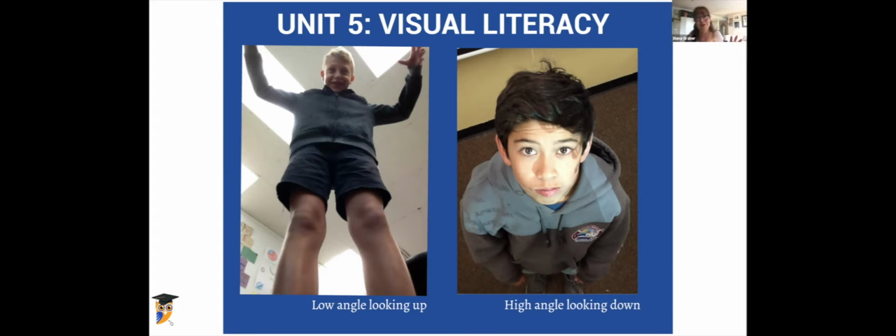The way you take a picture tells something completely different. For example, the boy on the left is the shortest boy in the class, but the way the picture was taken makes him look like the tallest. The boy on the right was the tallest kid in the class, but again, the way the picture was taken makes him look like the smallest. So they understand that the way you take the picture is important.